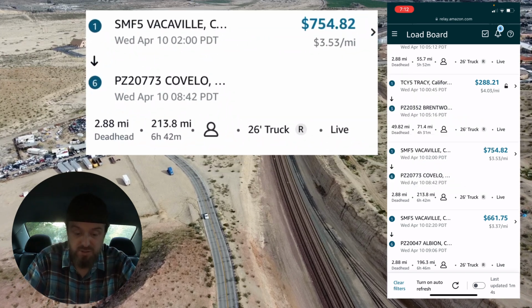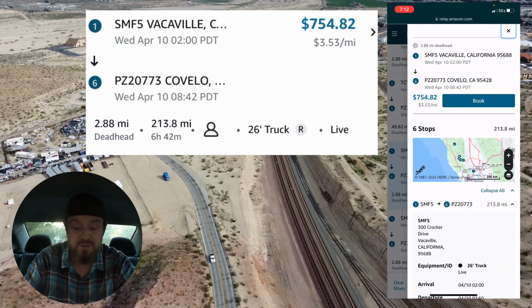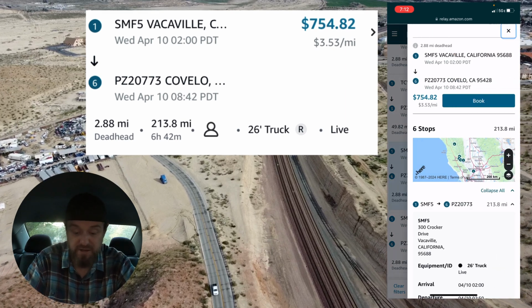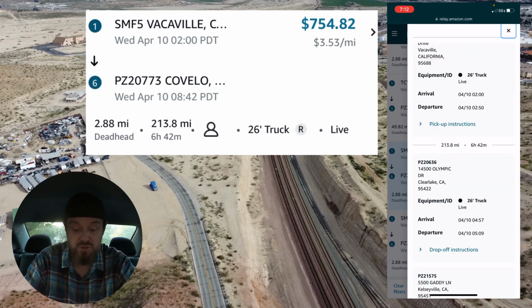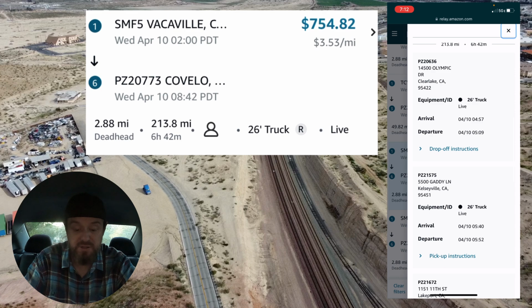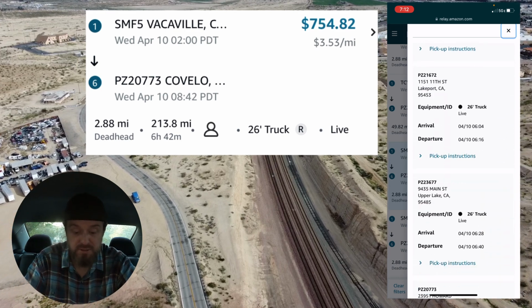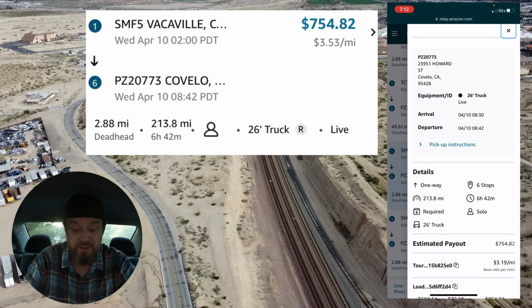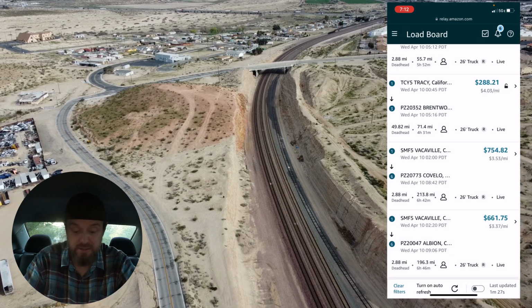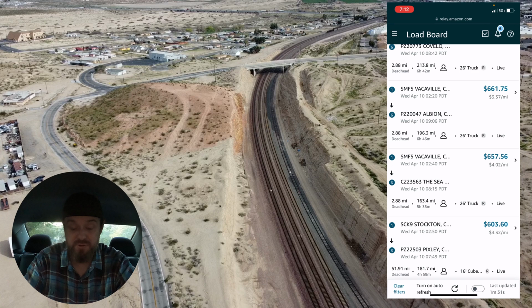And then, let's see, starting at 2 in the morning, they have Vacaville, $3.53 a mile, $754 payout, 5 stops for a total of 6. Starts at that same SMF5, goes to Olympic Drive in Clear Lake, California, Kelseyville, California, heads over to Lakeport, to Upper Lake, California, to Covelo, California, and then that's where it ends. Yeah, so that's both 53 and 26 for Vacaville.